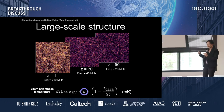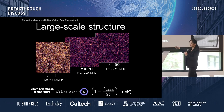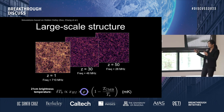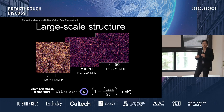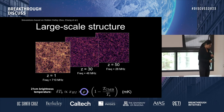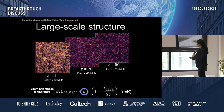Essentially, the 21 centimeter brightness temperature, or you can think of it as the flux density, and its fluctuations will allow us to map the distribution of the universe. This distribution will allow us to understand the mass energy content of the universe, because we can measure it through the growth of structure and through the geometry of the universe, and then infer the properties of the mass energy content, such as radiation, dark matter, dark energy, etc.